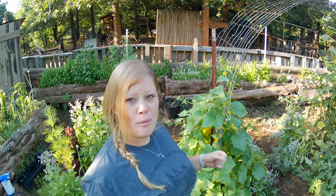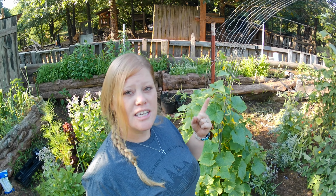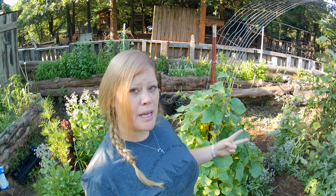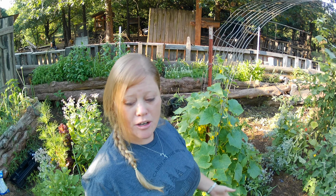The first thing you need to know about cucumbers is there's 2 main types of cucumbers. There's slicing cucumbers and there's pickling cucumbers. This plant right here is pickling cucumbers, although I am growing slicing cucumbers in my garden as well.